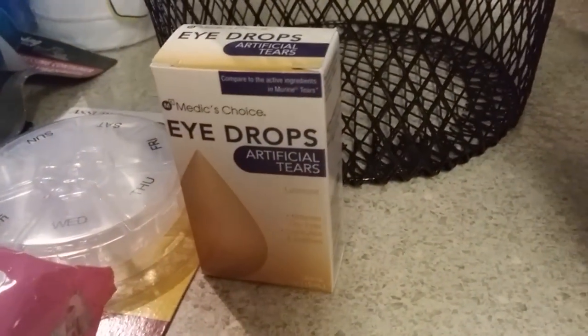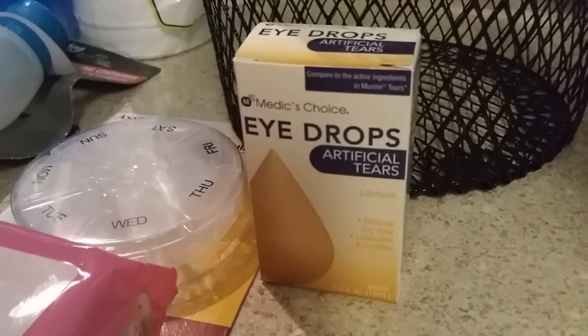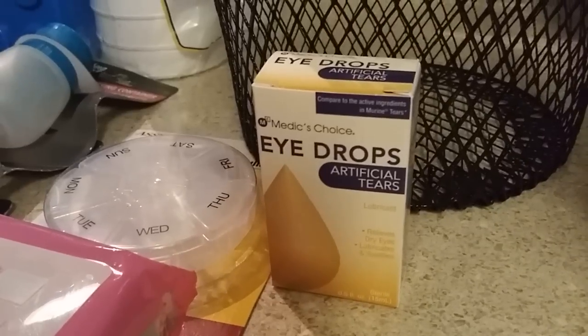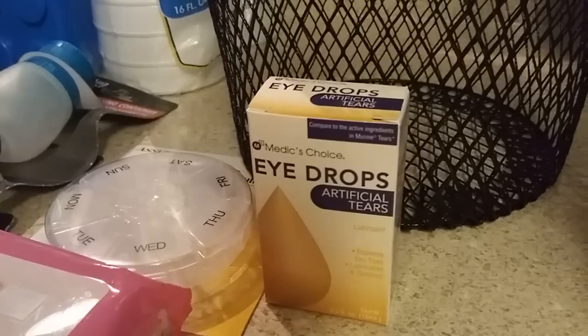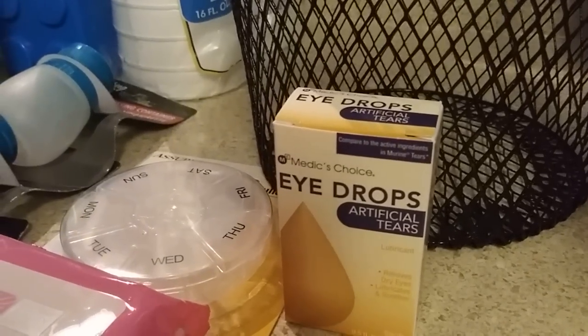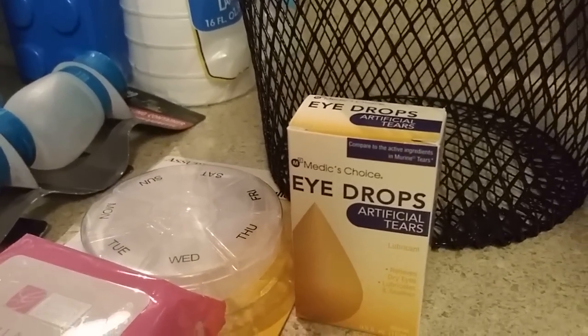I also picked up some eye drops, the artificial tears. We may have had some, but I don't know what the expiration date was. Someone in the Go Wild group said that because of the elevations of Nevada and so forth, your eyes can dry out. So that's why I picked these up, just in case, so we don't have to spend money and go to the store.